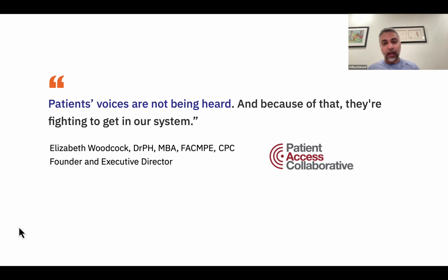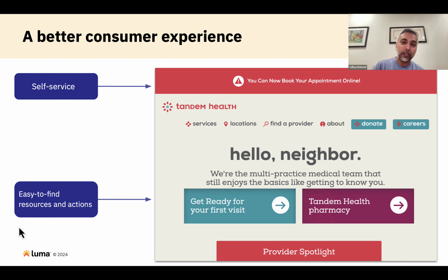I put an order in for pineapple pizza, may not be my cup of tea, maybe yours, and I get that pineapple pizza a little bit later on. So first, self-service. Right at the top, you see here on Tandem Health's website, a big old banner that says, you can now book your appointment online. What do we see in the KLAS data? Every patient wants it. Most systems are not delivering it. Bridging that gap is a big part of delivering this consumer experience.